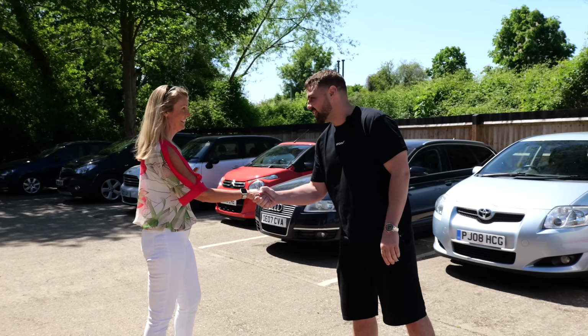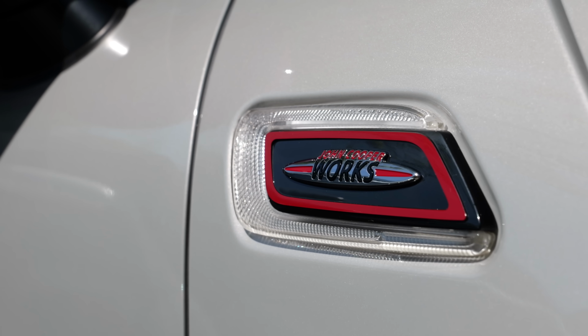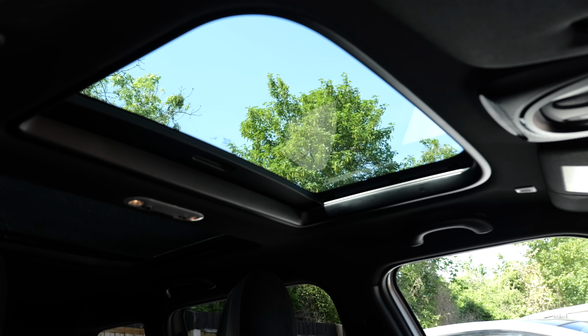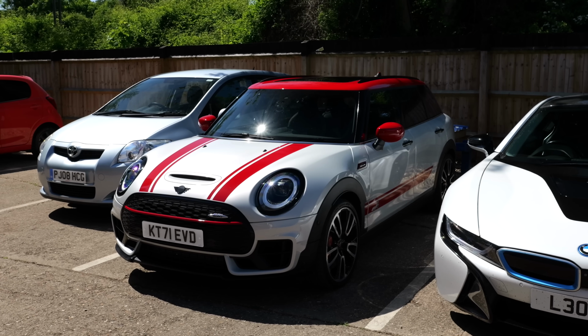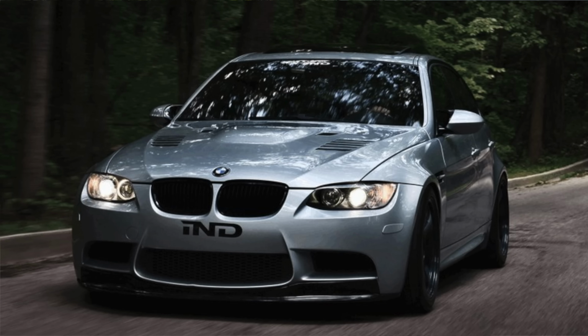Hello Emma, nice to meet you. This is an interesting car, a Mini Clubman John Cooper Works, yeah? That's right. This is a cool car. It looks like it's got a really nice spec as well. It's got the pan roof. It's a very unique colour as well. Do you know the name of the colour? I don't know. Some silver. It's definitely some kind of silver, but it's almost like Silverstone blue on the United M3s.